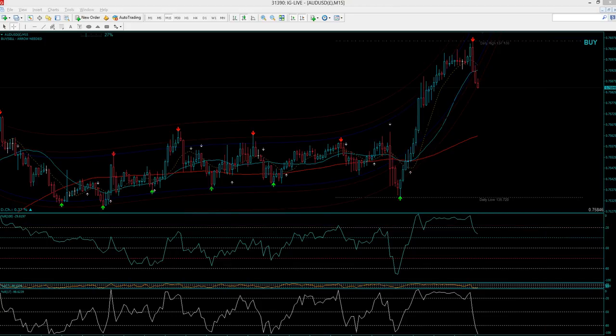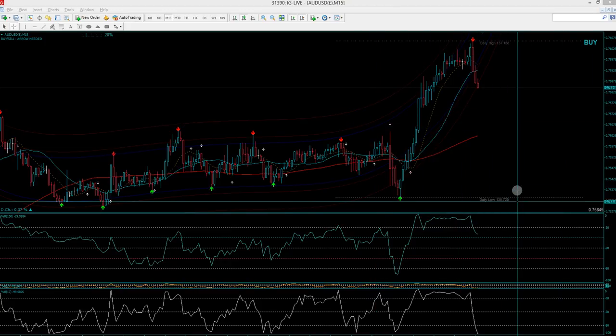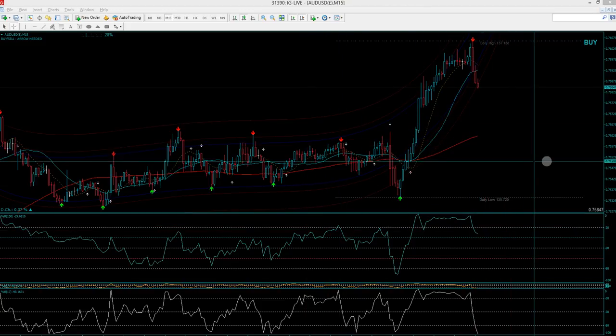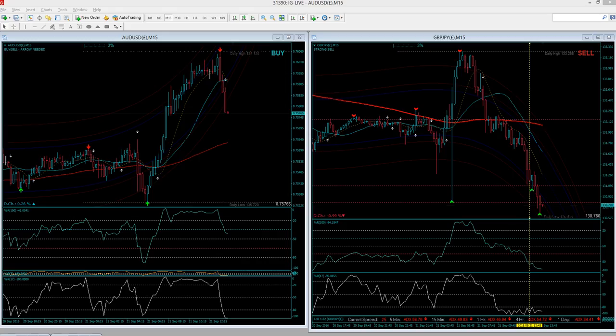It was 0.6. 0.6 was the fee, the pip fee to get in. So let's see how we get in with that. Just leave that for a minute and see what happens. As you can see, both the trades are doing okay at the moment.